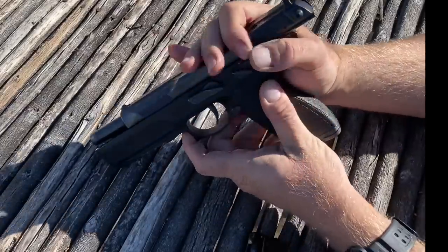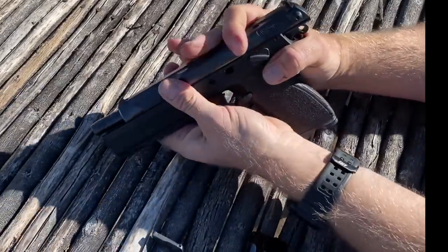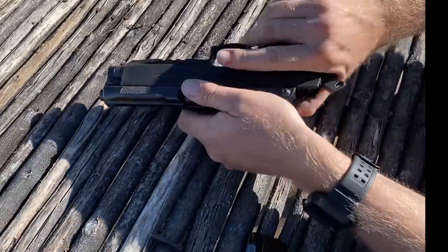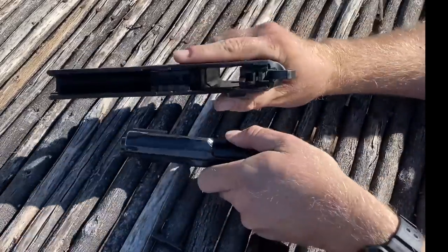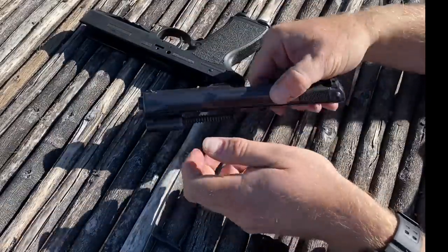So field stripping it, you pull the slide back and push out the slide release, pull it out. At that point, the slide should move forward, hold the barrel kind of toward the rear, and the slide just comes right off. Here's your frame. Very much like a CZ on steroids, as I said. And here's your slide.